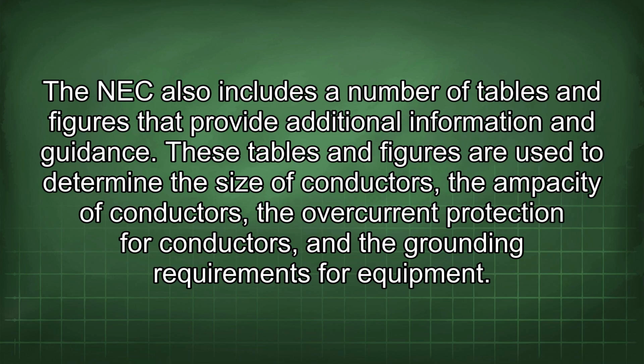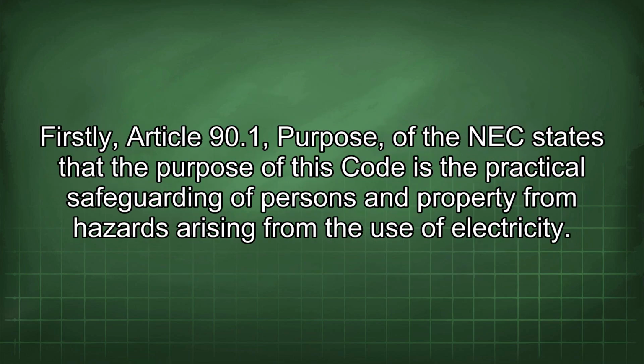The NEC also includes a number of tables and figures that provide additional information and guidance. These tables and figures are used to determine the size of conductors, the ampacity of conductors, the overcurrent protection for conductors, and the grounding requirements for equipment. Firstly, Article 90.1 Purpose of the NEC states that the purpose of this code is the practical safeguarding of persons and property from hazards arising from the use of electricity.